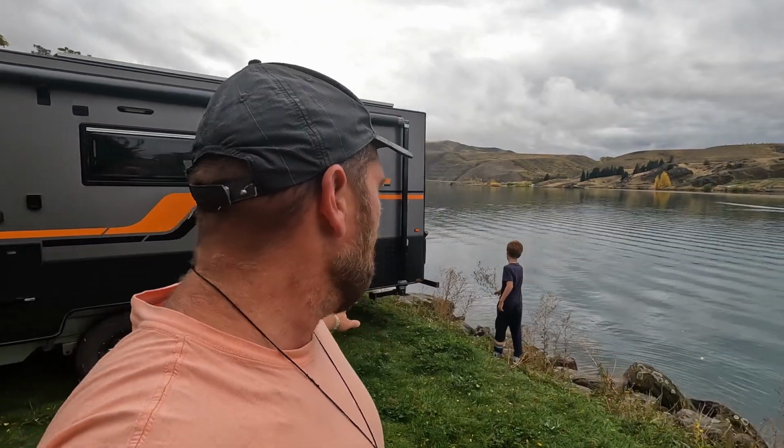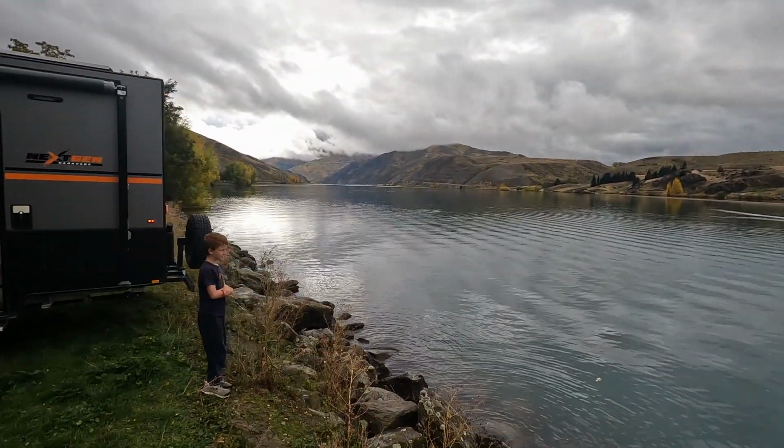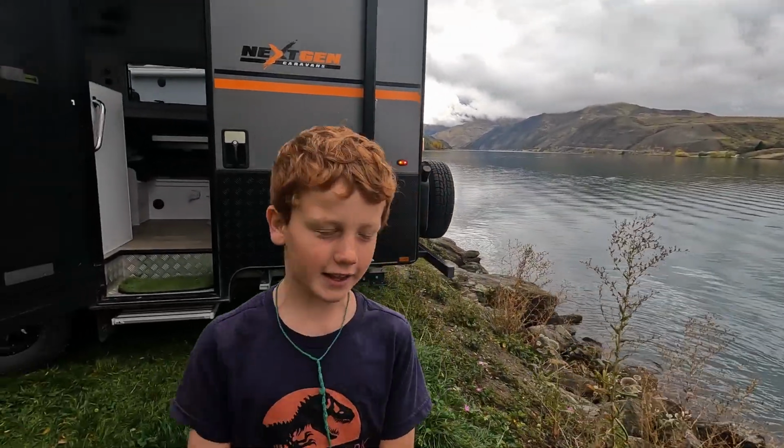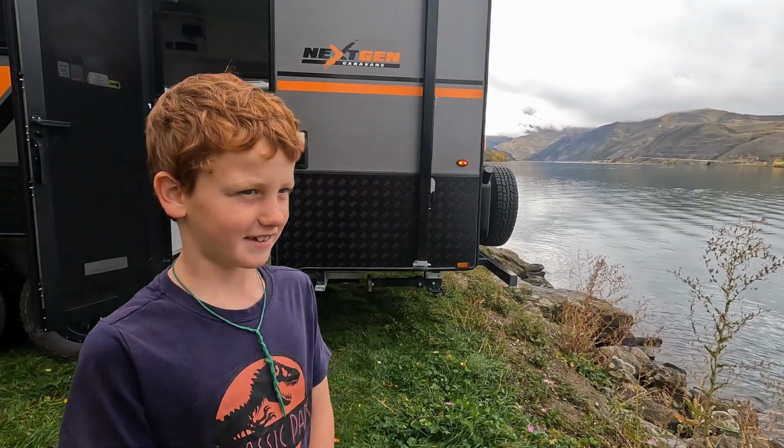How's this for a spot? I thought it was going to be a lot busier here. Right on the water. Oh, and it's nice and flat, no wind. What do you think, Tobes? Good. Very deep. Do you want to go fishing?